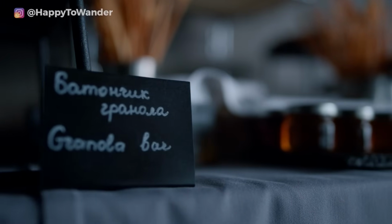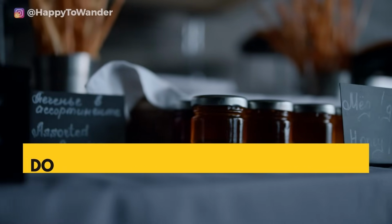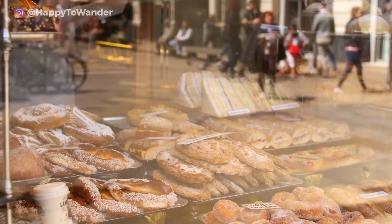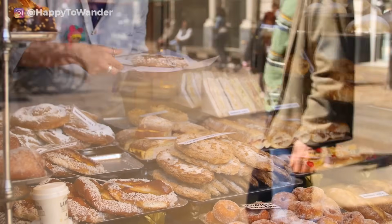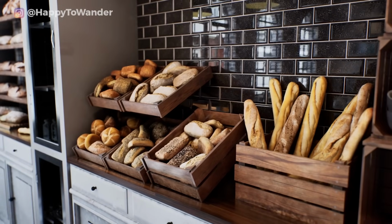Tip number 66 is, if the hotel breakfast is not included, do not pay extra to have breakfast at your hotel. I think one of the best things about Europe is that there's bakeries pretty much everywhere. And I think one of the best experiences you could have is just like going to a bakery in the morning and grabbing a cheap breakfast.